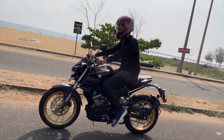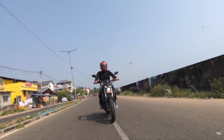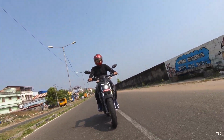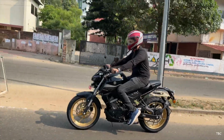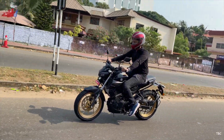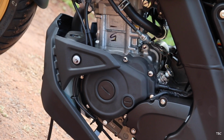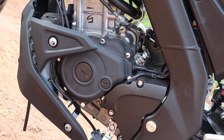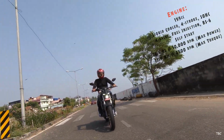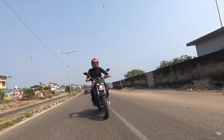Now this has been what we got in the BS4 MT-15 and it's almost the same in the BS6 version too. With the BS6 version, there isn't any major difference from the BS4 version, but actually that's great because the BS4 version was already a well-set option in the segment. What's new is a technically upgraded engine to meet BS6 standards. This engine is a 155cc liquid-cooled 4-stroke 4-valve fuel injection one, which generates good max output and max torque. But compared to the previous version, the max power and torque figures have gone down a bit.